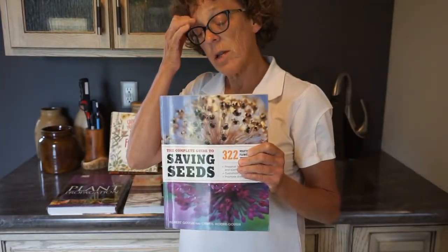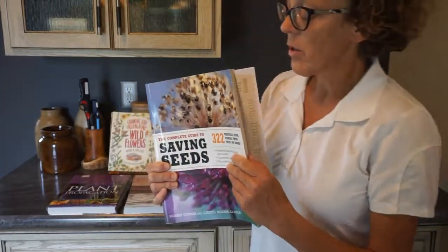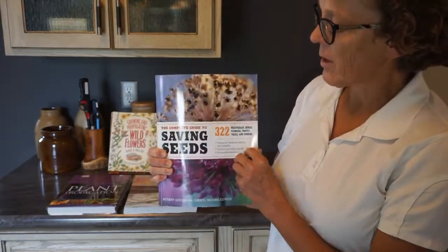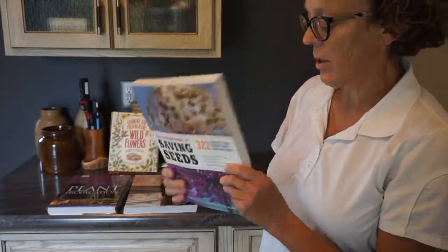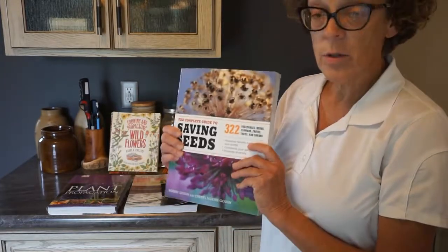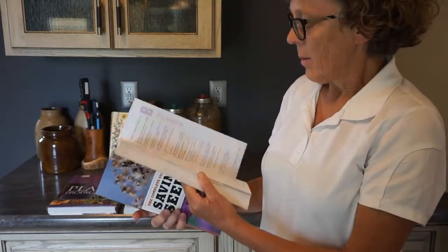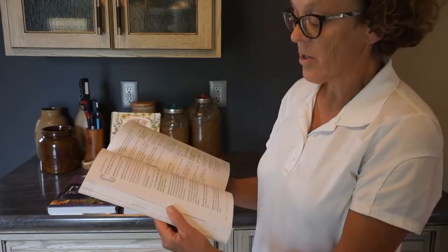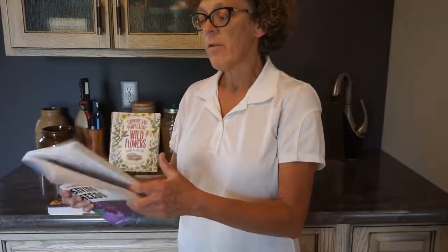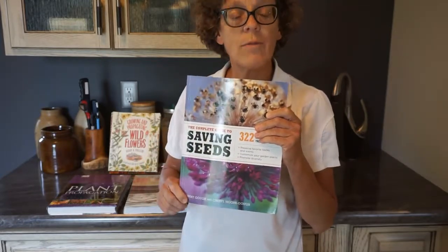Even though it's a comprehensive book, it's still a lot of basic knowledge. So you might not find that you benefit that much from this book. I got it for $22 though, $22.20 at Menards, so you can't really beat the price. And like I said, there is a lot of good information in here. For me, I found this not quite as helpful because of what I am looking for, and that's more wildflowers.